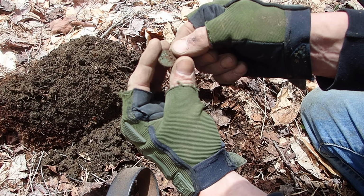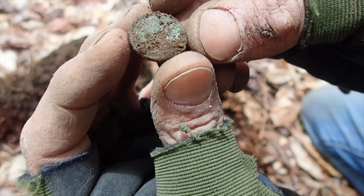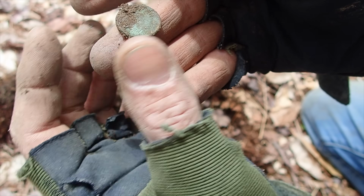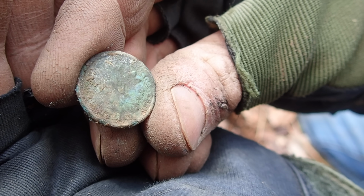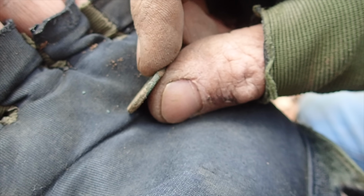I might have spoken too soon, but I think it's a coin. And judging by the thickness of it, I think it's probably an early Indian head penny. Yeah, I can see the headdress right there. And like I said, judging by the thickness of it, we know that it's a very tight range of dates, late 1850s, early 1860s. Let me get my toothbrush, see if we can read the date at the very least. All right, can you make that out? I think that's 1863.